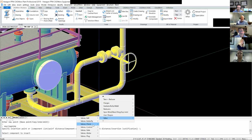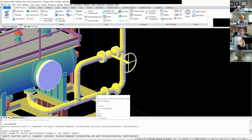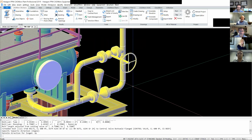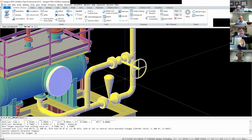So notice I'm placing components in, and it's bringing in all the connection criteria for them. I'm not having to put in bolts and gaskets and things like that. The mated flanges are coming in automatically. There's the actuator coming in for that control valve. Something that we can also do is, I'm not having to dig in a toolbar or a ribbon or a palette to find these components. I'm doing it contextually using the BricsCAD grips that are showing up on these components.